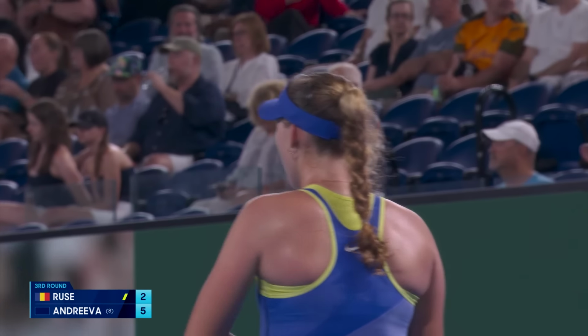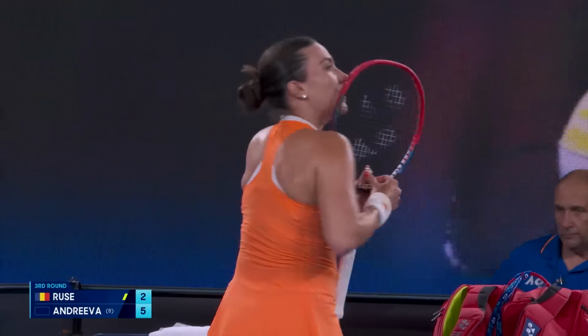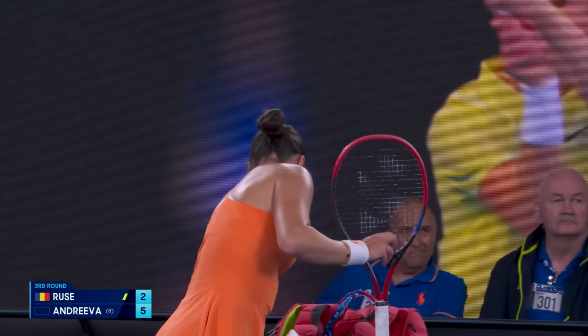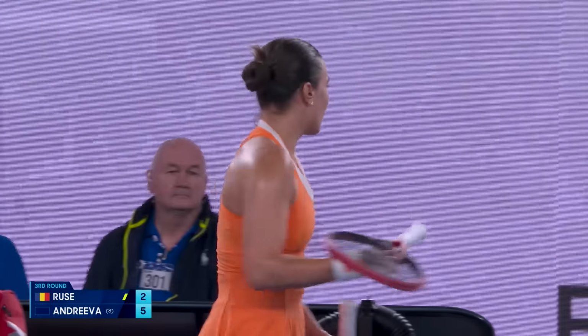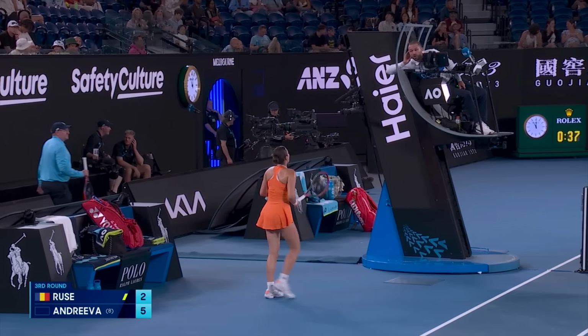So a good start here tonight on Rod Laver Arena for a lady who's in sensational form this Australian summer. Mirra Andreeva 5-2. And also sending off a racket.